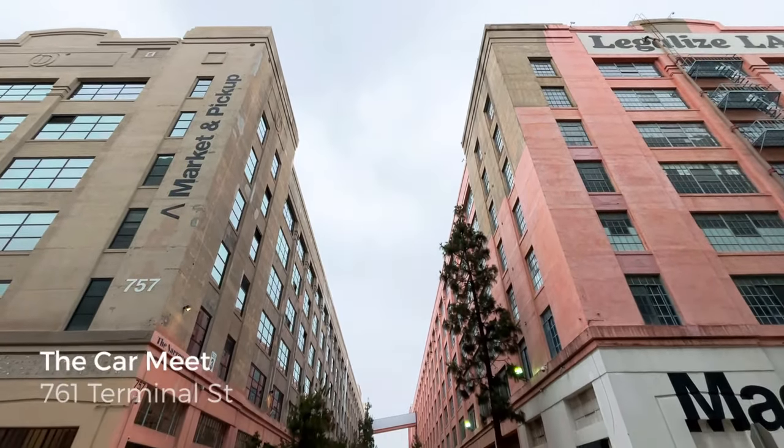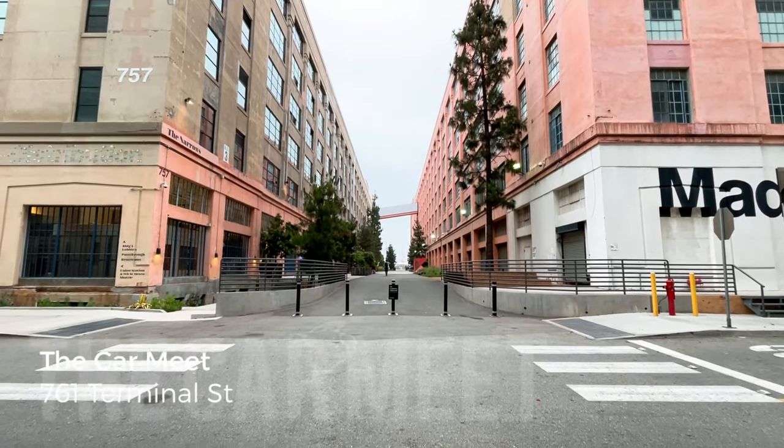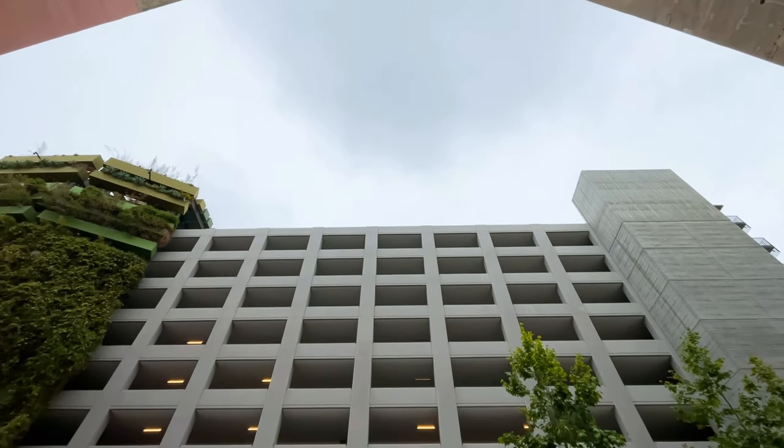Guys, I'm at the car meet location from the first film. Let's check out where that scene was shot. All right, let's break this scene down.